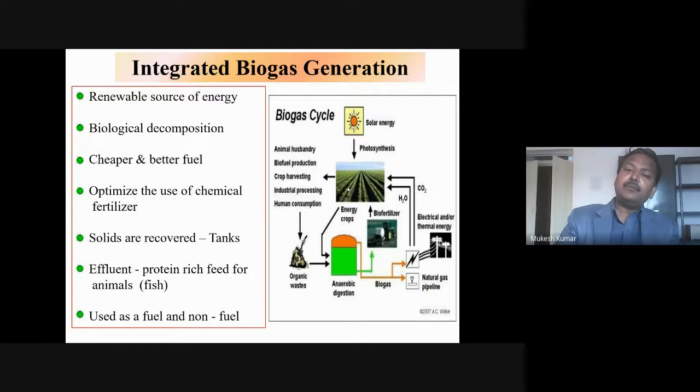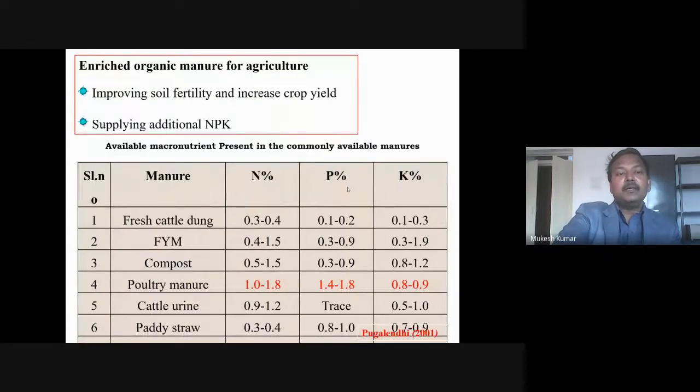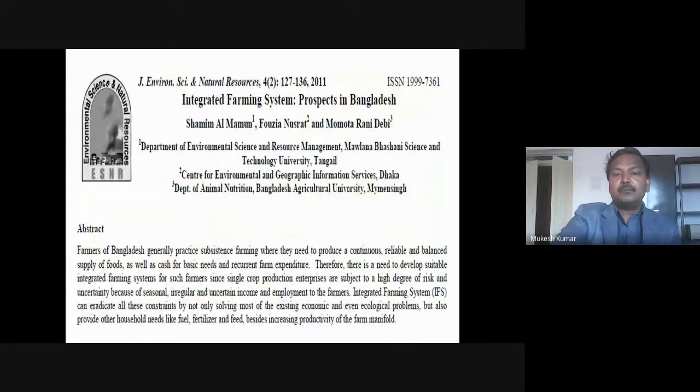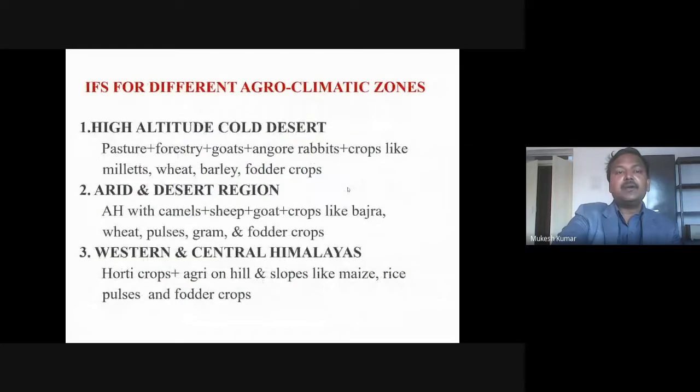After the preparation of biogas, the slurry that comes out becomes a very good fertilizer for the field. We may utilize that as fertilizer for the field. So we can integrate in this way for biogas generation also. These are some success stories of this integrated farming system.